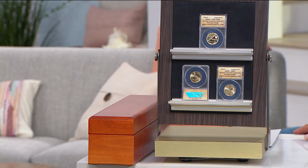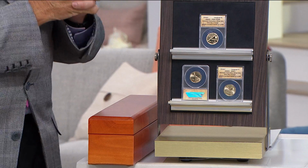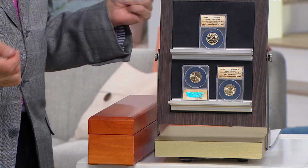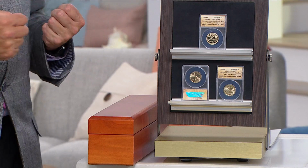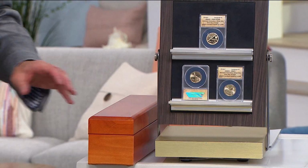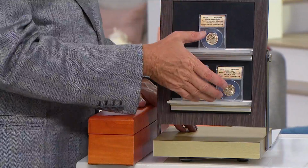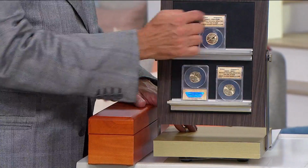I grade 1 million coins a year with Annex. I get a discount. Now, I'm here to tell you, if you want to grade 1 million coins a year, they'll give you a heck of a deal. I promise you, they'll give you a nice deal. And so you can save the money too. So if you don't want to do that, you better know somebody who grades 1 million coins a year. And if you're watching this show right here, right now, you know somebody that does that.